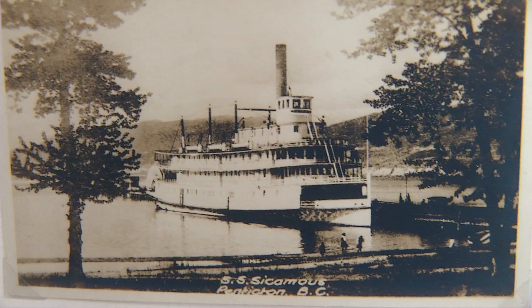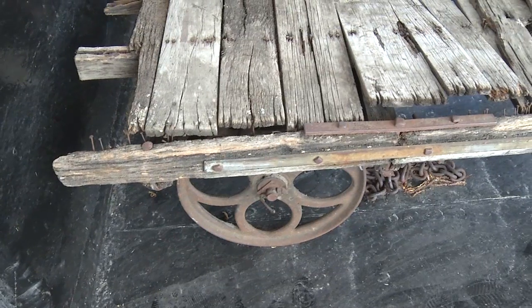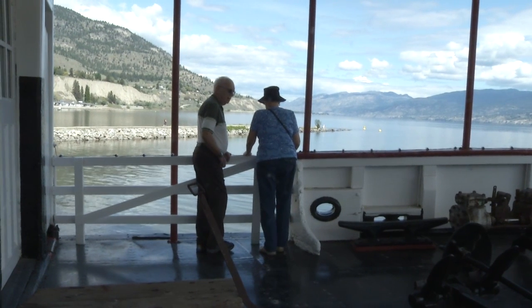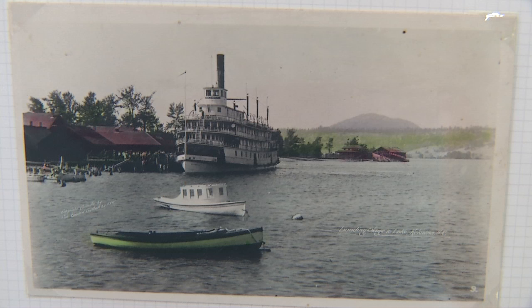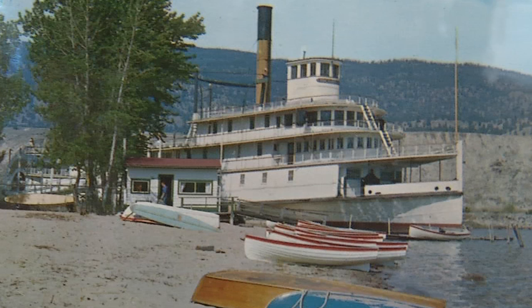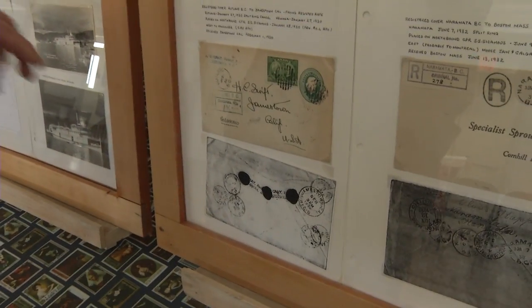Well, the Sicamous was the transportation link in the Okanagan Valley before the railways, before cars, before roads, and it was the key to operating up and down the valley for the CPR. It took the soldiers overseas during the First World War. It brought them back. It's the history of the valley, and the development of the valley was keyed to the boats, the CPR boats that operated on the lake.